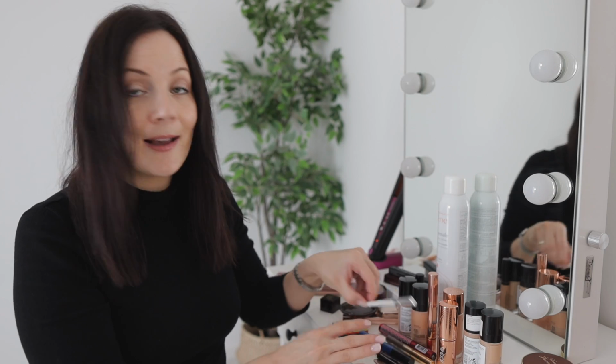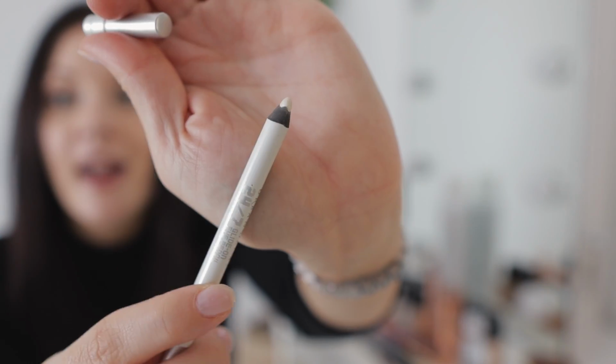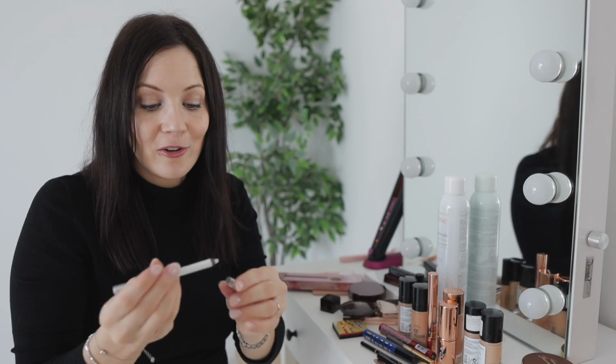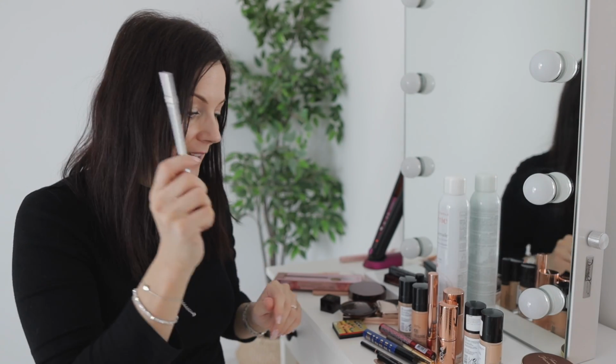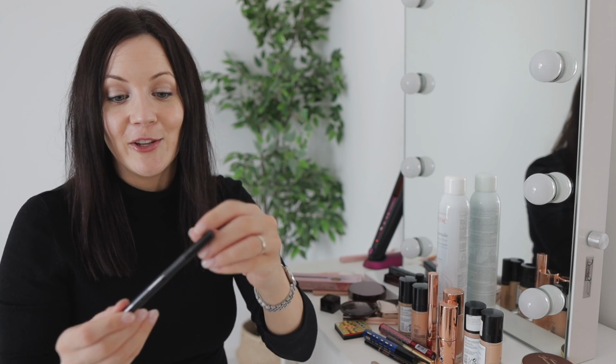And now for my eyeliners, the first one that I have is from Urban Decay. This one is a white color, and I love using it in my inner corner. I even use this one when I'm not wearing a lot of makeup because it's just so nice. I love it. But then I have an eyeliner from Zoeva that I just never ever use anymore.